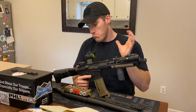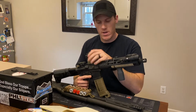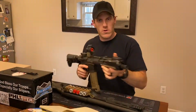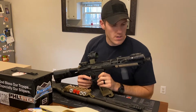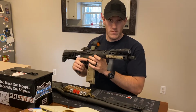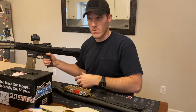It's easier to accessorize. It's easier to put a red dot on. It's easier to put a flashlight on. All that cool guy stuff. It holds more rounds. I'm just more comfortable with it. It's lighter, it's smaller, it doesn't recoil as much. It's probably a little bit louder because it's a 10.3 inch, but whatever. It's easier for my wife to use.